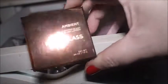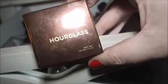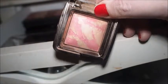I've also not used this this past 2 weeks, and it's the Ambient Lighting blush in, what shade is it? Luminous Flush. And it's just one of the travel size ones. So that looks like that. It's so pretty, isn't it? I love the Hourglass blushes and the Hourglass powders.